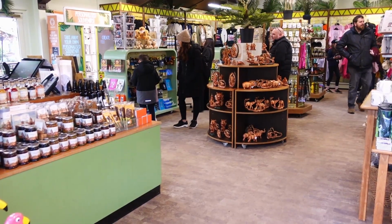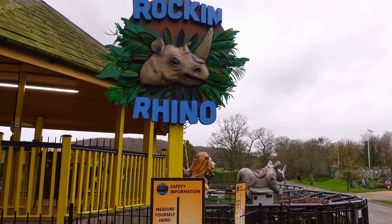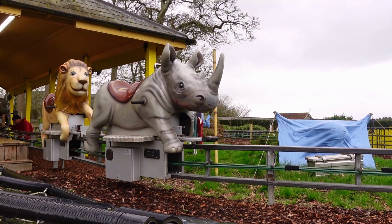Plus, of course, there are more gift shops in this area. There is this rocking rhino ride. I'm not sure if this has an extra charge or not though.